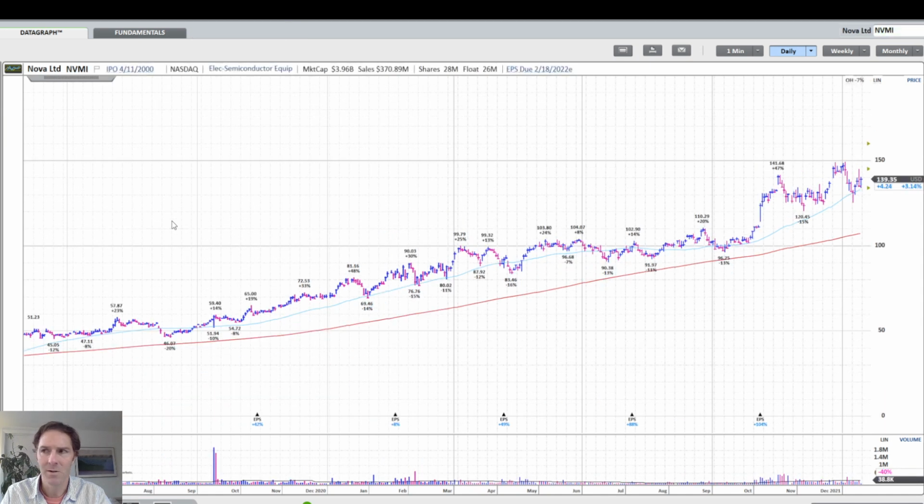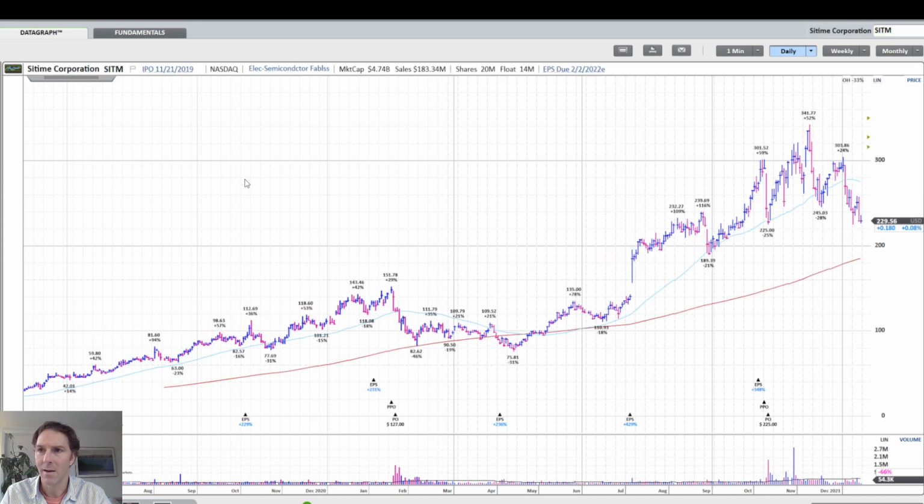And if we move into the small and mid cap space, Nova Limited has been one that's been on my radar. NVMI, market cap of almost 4 billion. The chart tells a pretty good story. It's just above the 50-day moving average line here, about 7% off the high.